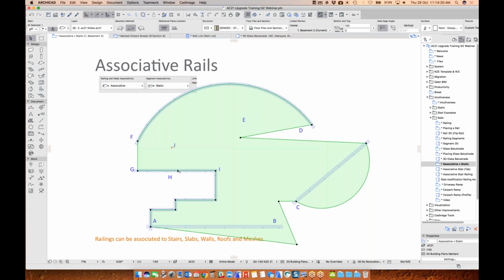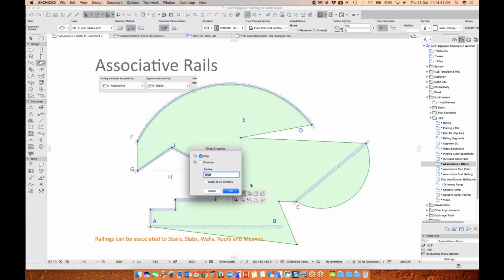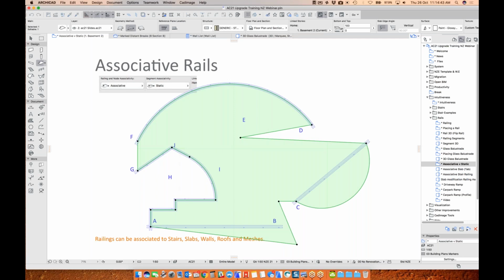If you go and insert a node at H, it will add a new railing in along that segment. At I, add a fillet. It will update the rail and add a fillet to it.